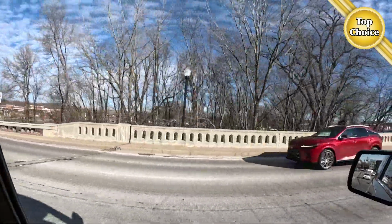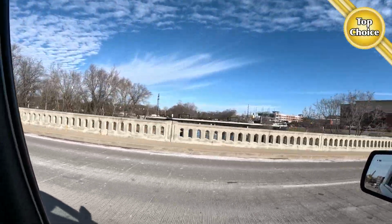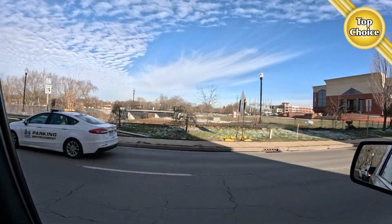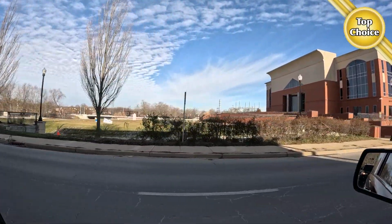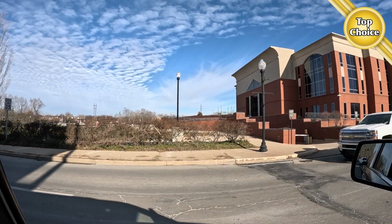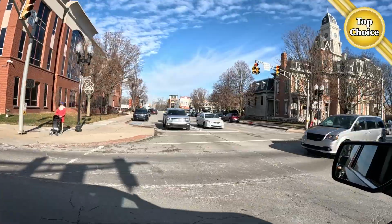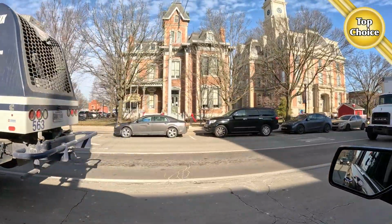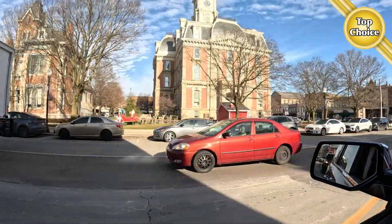And we're crossing the White River, which flows from way north of here and then down through Indianapolis and way south. Coming into what will be the town square. This is the new government building where you got courthouses and most of the county offices are in here now. And here's the original courthouse. This was built in 1879 and is still in great shape.